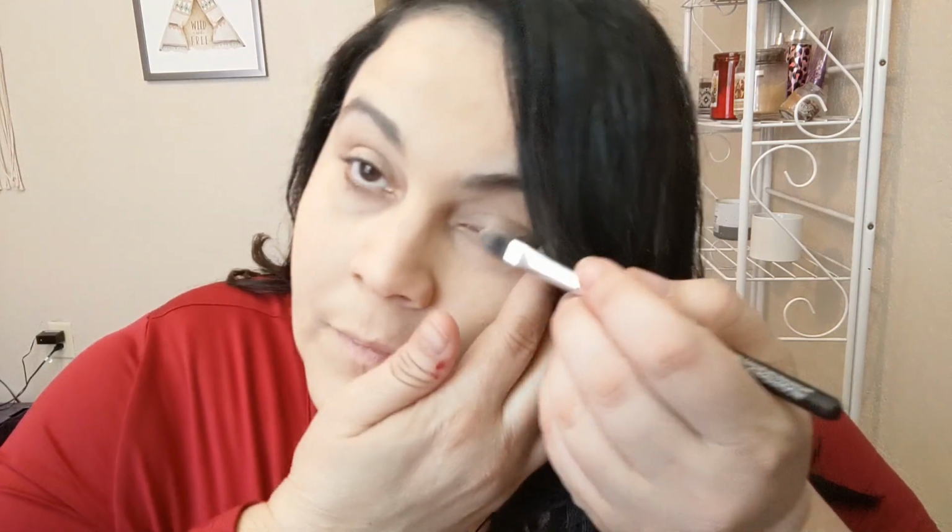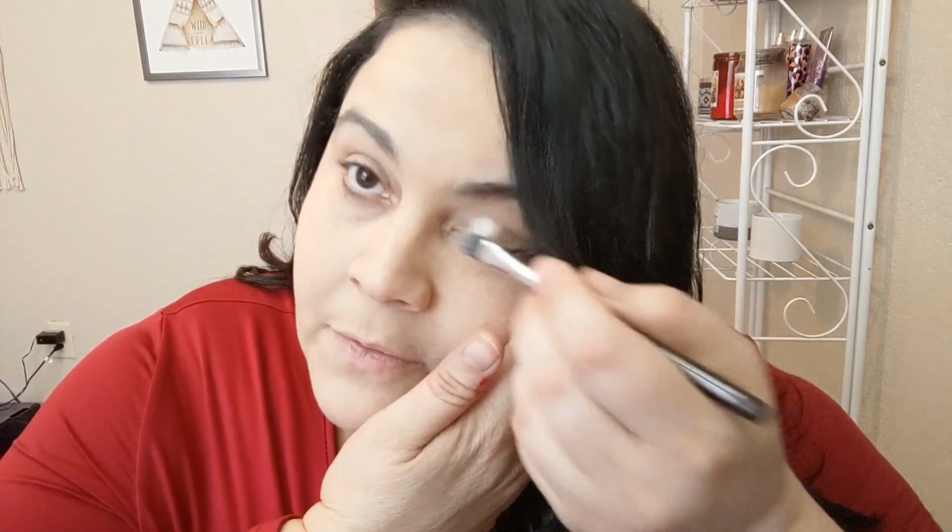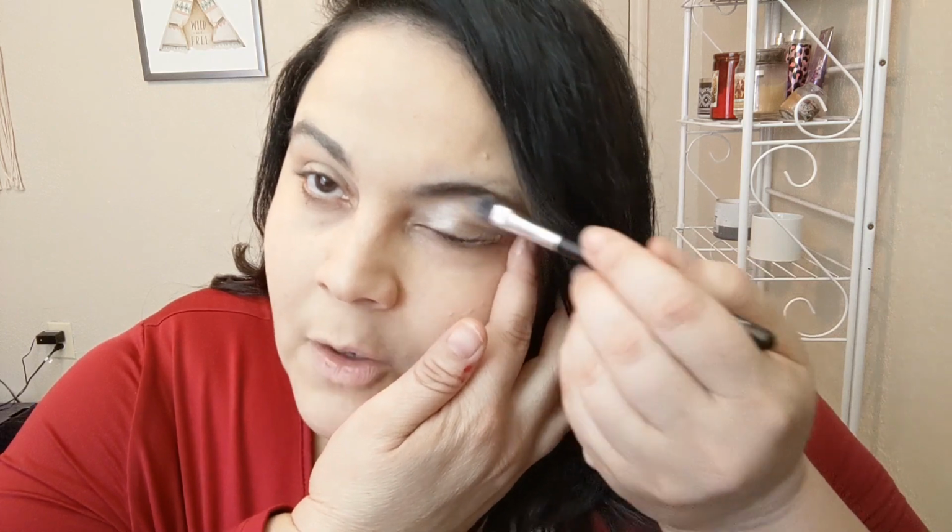So, self-care. This year, I've been doing a lot of self-care, like mental stuff, and you know, working on my anxiety. Oh my God, this color is beautiful. Working on meditation and ways to cope with my anxiety, and just doing things that I enjoy.